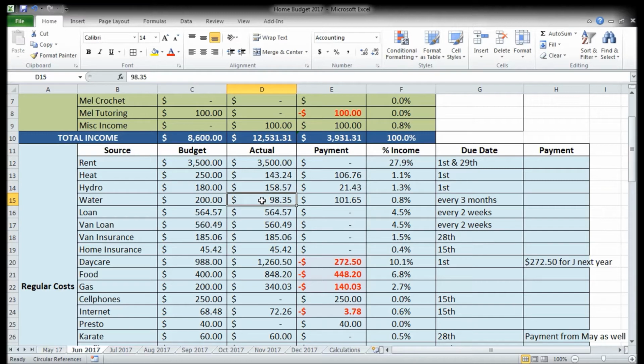Our water bill is every 3 months, and it was due July 1st. And we were well under budget. I was so surprised. I thought for sure, based on the past, it would be around $200, and we only had to pay $98.35. So we saved huge here. So if I keep doing what I've been doing, minimizing how much water we're using and really being conscious about it, then I think we can keep this bill down.